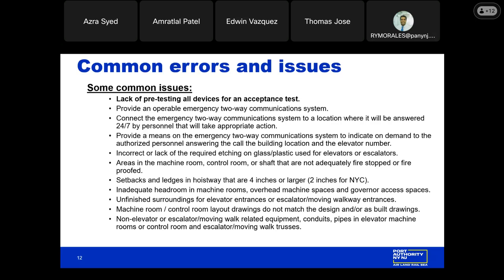Next common issue, unfinished surroundings for the elevator, escalator, and moving walkway entrances. These areas should be installed and completed, finished. Machine room and control room layout drawings that do not match the design drawings and/or the as-built drawings. Quite often we find the installation may have equipment like machines, hydraulic tanks, controllers, disconnects, transformers, as well as other equipment in locations that are not correctly shown on the drawings.